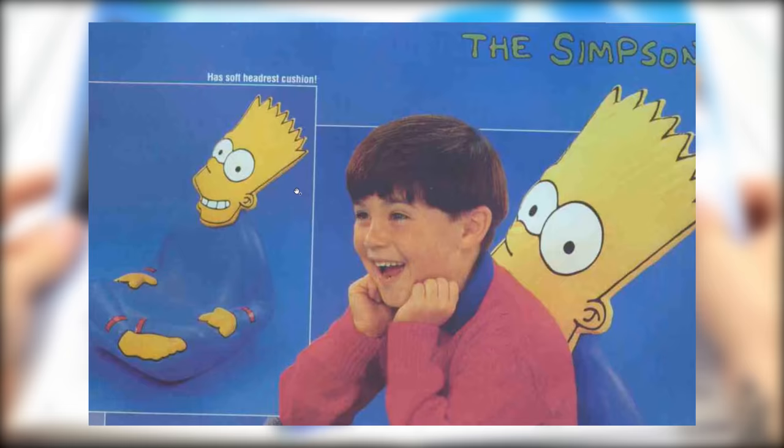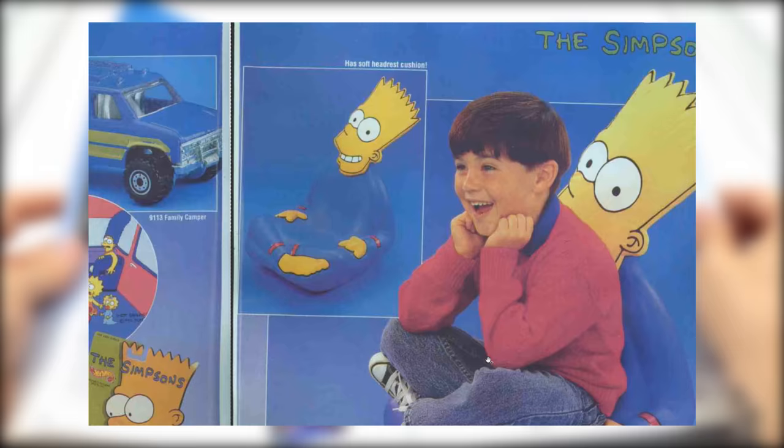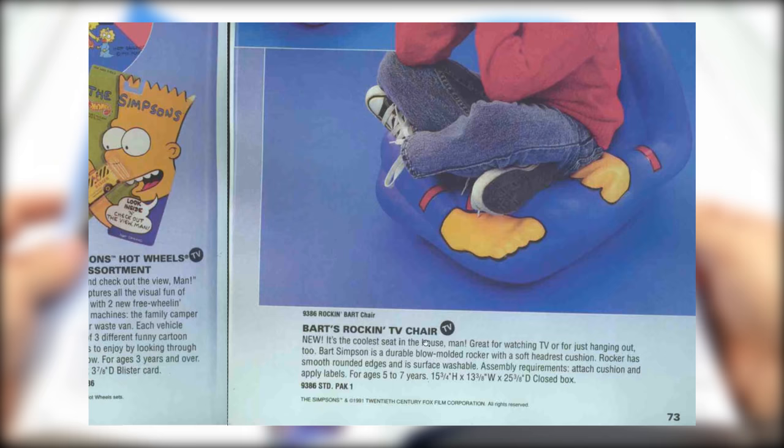I don't even know. Has soft head rest cushion. He's digging it. I'll take their word for it. Bart's rocking TV chair. Also on TV. Coolest seat in the house, man.